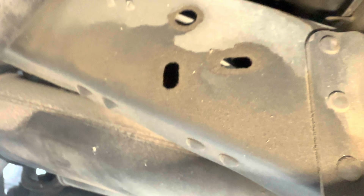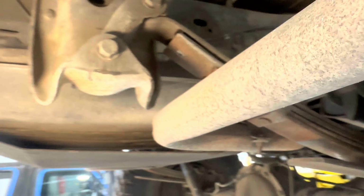Eyeball the frame. This is going to give me an idea of where to start digging a little deeper. Am I seeing something that's concerning or doesn't look normal? Then I start digging and prying into it. Coming up here, same thing. Now, damage is going to be mostly evident the further towards the ends of the frame you get.